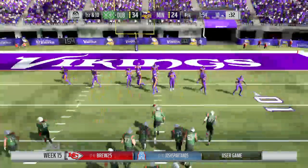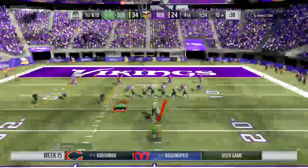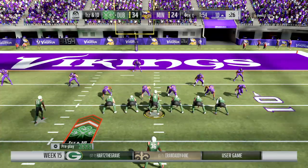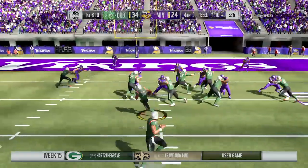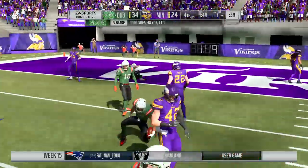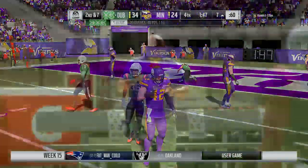Two big plays in succession. Not sure this D knows what hit him, but now they got to get ready. It's 1st and goal. And they'll go on the ground. And he will maneuver his way down to about the 7. Give him 3 on the gain there.